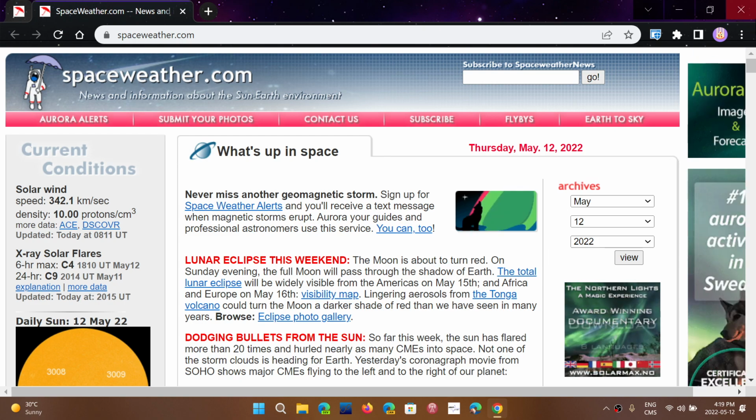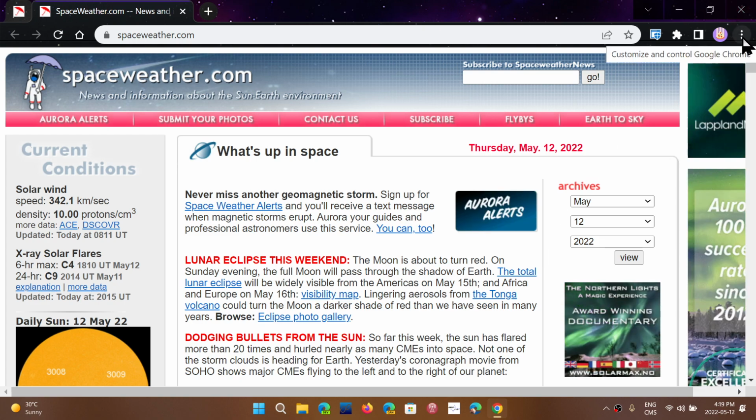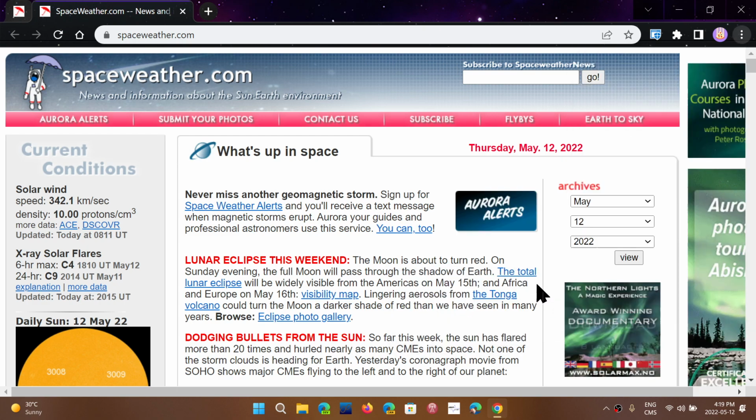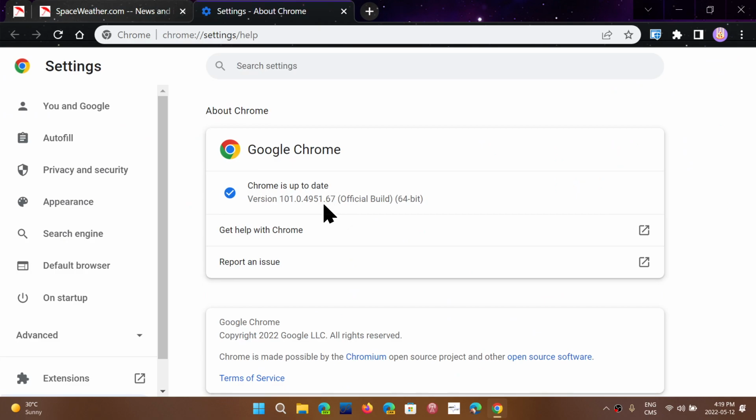So if you go to the upper right corner, three dots, and you go down to Help and About Chrome, you'll see that you'll update to version 101.0.4951.67, which is now the latest.